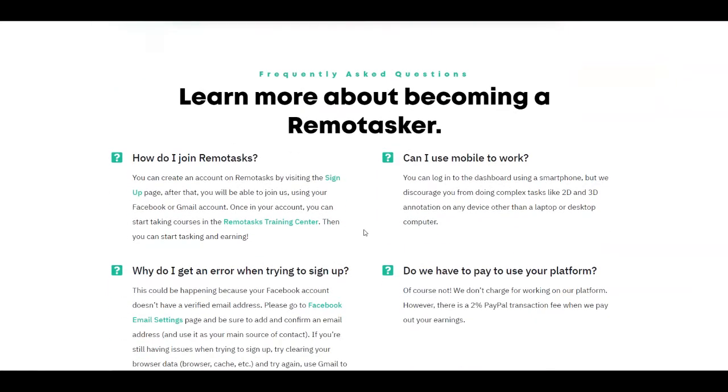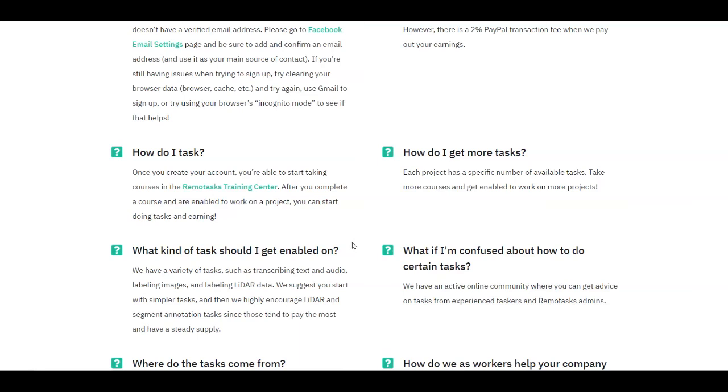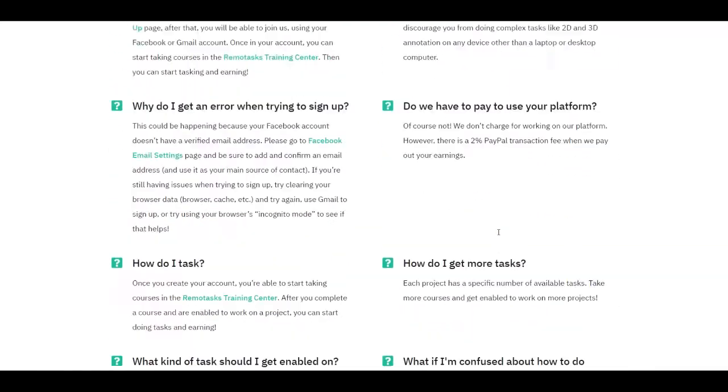Down here you have some other information and also some frequently asked questions that you can even check out by yourself because they are going to be relevant to you if you want to start with Remotasks. You can just explore this platform a little bit to know more about it. You can see how you're going to earn, how to withdraw your earnings, and so on and so forth.